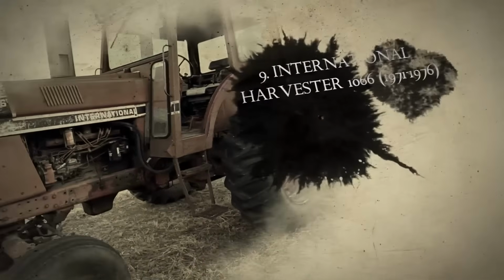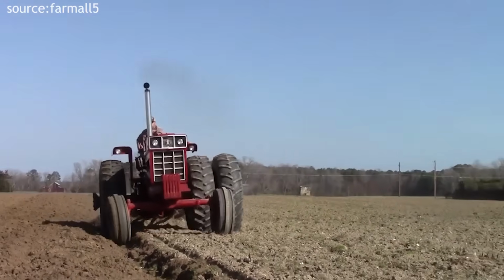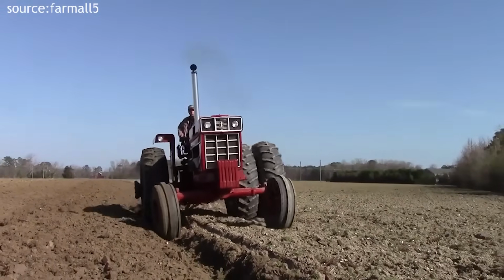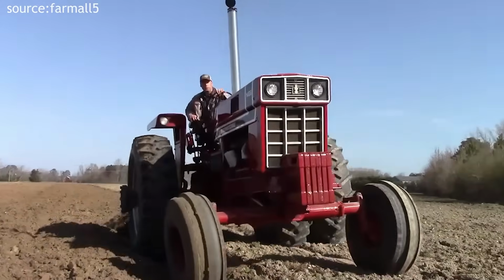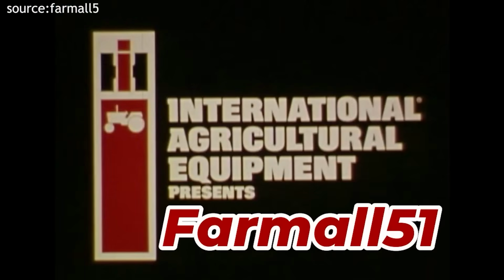Number 9, International Harvester 1066. Talk about a heavyweight champion, the International Harvester 1066 was the tractor that proved you didn't need to be fancy to be fantastic. Built in Rock Island, Illinois, this red giant rolled off the line with attitude and performance to spare.